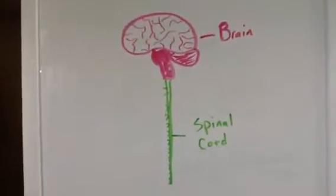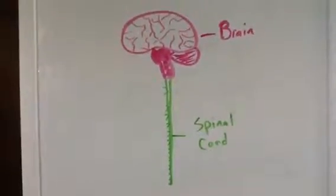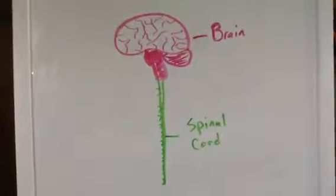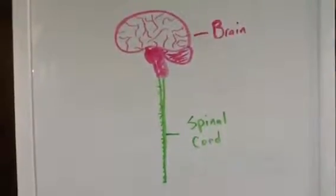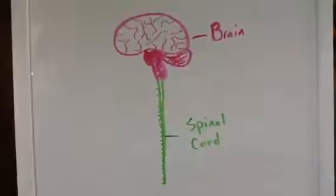Of course, the brain, made up of the cerebrum, the cerebellum, and the brain stem, which is all those other little parts you don't need to really be concerned with. The brain processes information, stores information, and coordinates messages coming in from the sensory organs and from the body and going out to the body and to the muscles and the organs.